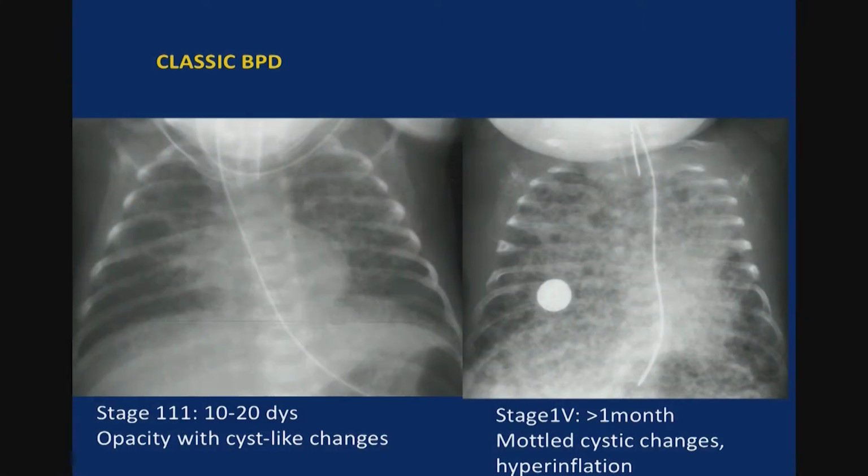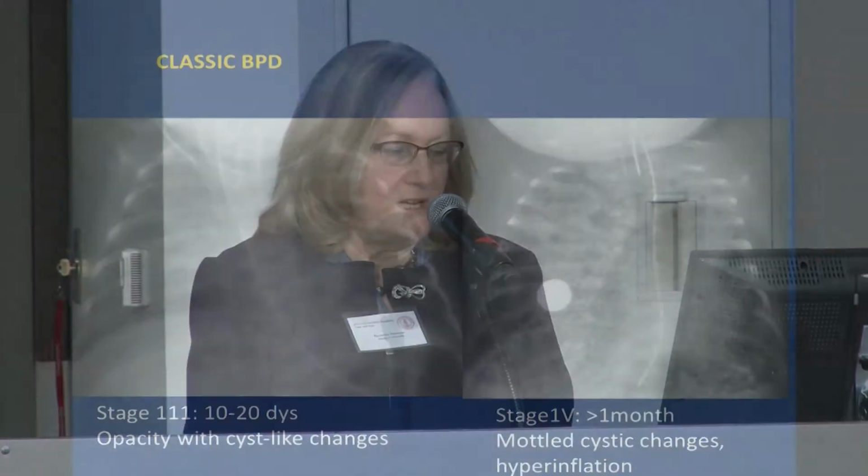Stage 3 ranged from about 10 to 20 days of age, with continuing opacity of the lungs, but development of cyst-like changes. I say cyst-like because you'll see on some later CTs that these actually aren't actual cysts in the lungs, but rather emphysematous lung changes. And then stage 4 was in babies greater than a month of age who then had mottled opacity of the lungs with cyst-like changes, often hyperinflation, and sometimes cardiomegaly as well.